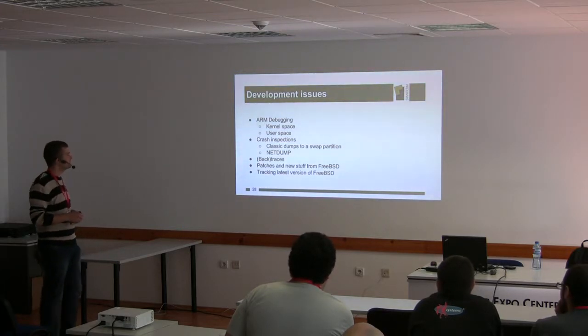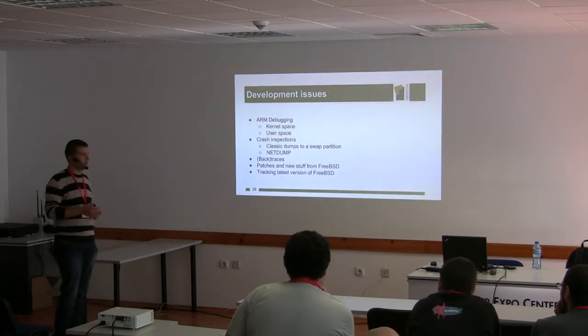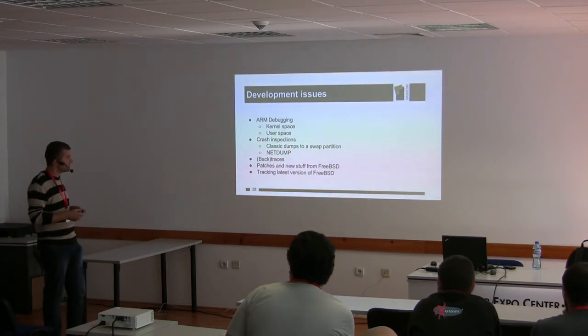But to me, the toughest part is that sometimes I have to import certain patches and new stuff from FreeBSD, and that's hard because the 8 branch is lagging behind 9 and 10. So the toughest part is that it's hard to track the latest versions of FreeBSD.